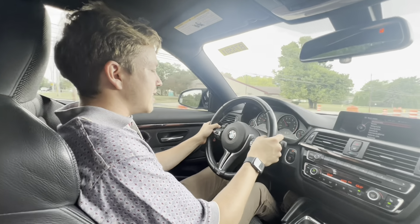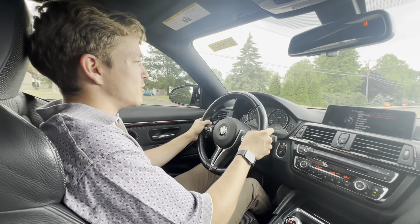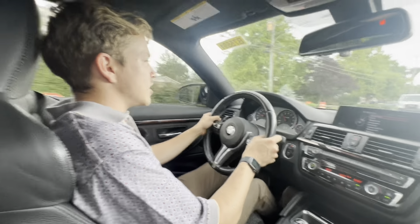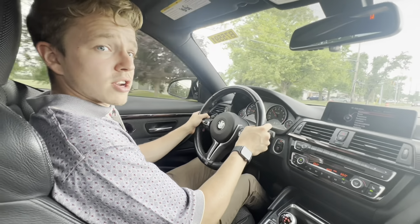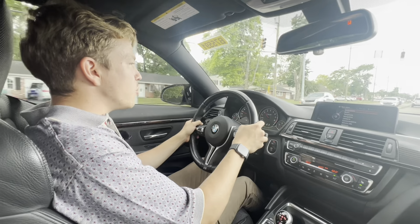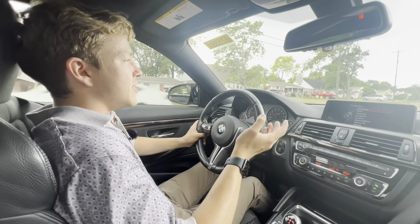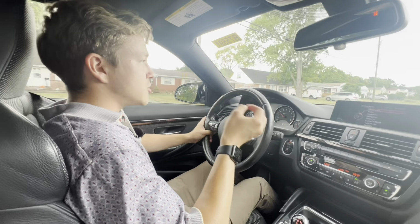You've got a red line at like 7,500 RPMs, so it sounds really good whenever you get up into the RPMs. And if you get your downshifts just at the right spot, you're gonna get a lot of cracks and bangs and cool sounding stuff. I would probably suggest throwing a little exhaust on here, but these things are going to be an absolute monster here in the drift market.